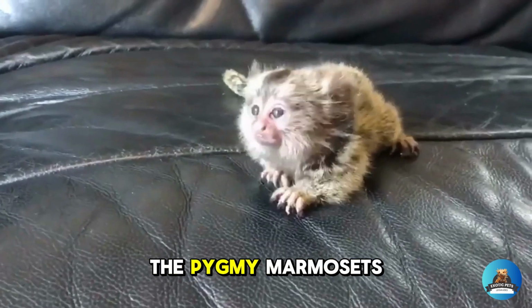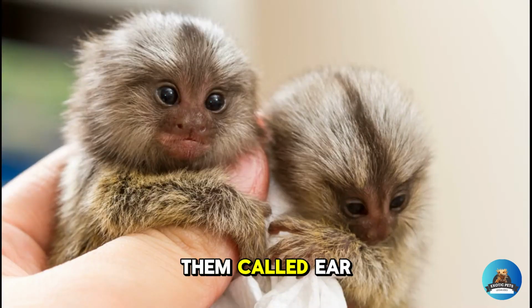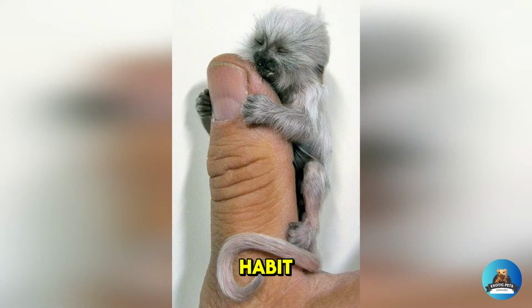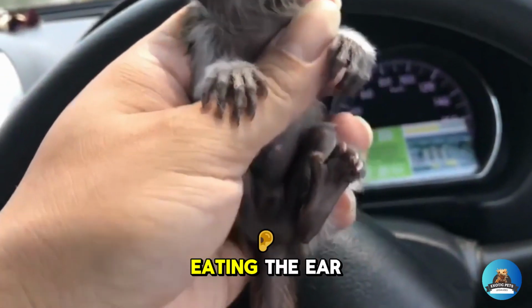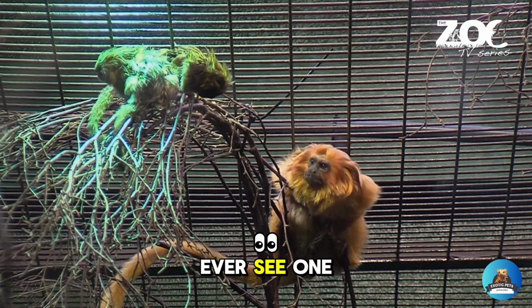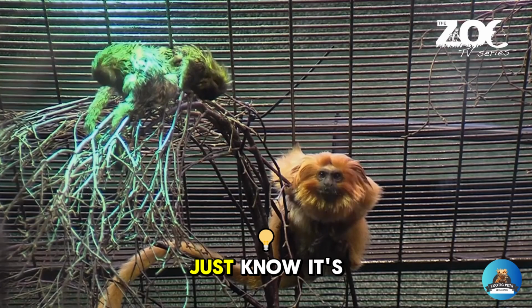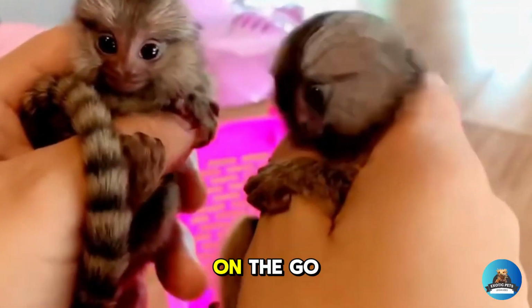Now, here's where the pygmy marmosets get their quirky nickname. You've probably heard them called ear picker monkeys, and there's a hilarious reason why. These little guys have a peculiar habit of cleaning each other's ears and then, get this, eating the earwax. It might sound gross, but they do it for the salt content. So if you ever see one of these monkeys sticking its tiny finger in someone's ear, just know it's not as weird as it seems. It's just their way of snacking on the go.